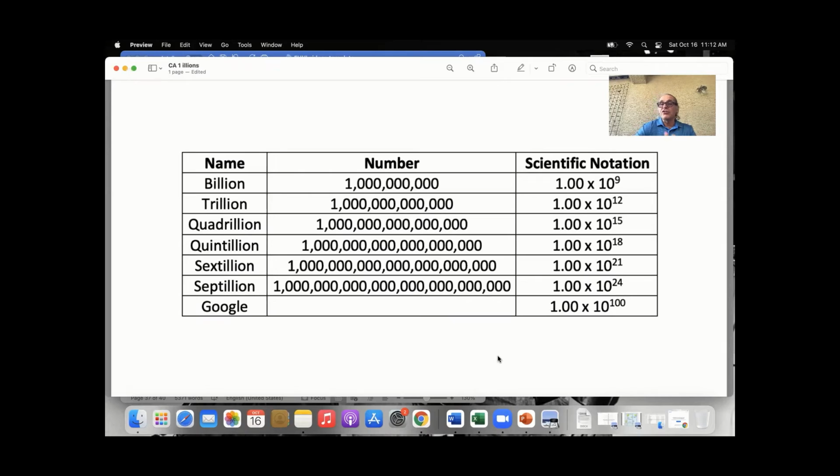1 trillion is a 1 with 12 zeros. 1 quadrillion, a 1 with 15 zeros. 1 quintillion is a 1 with 18 zeros. 1 sextillion is a 1 with 21 zeros. 1 septillion is a 1 with 24 zeros to follow.